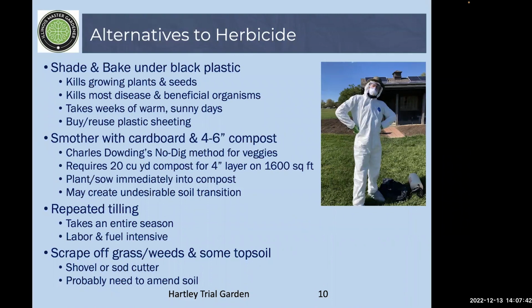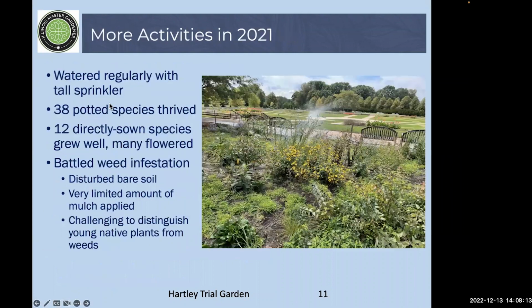And then a method that I often use in my backyard is just to scrape off the grass and weeds along with some topsoil with a shovel or sod cutter. The soil underneath is typically pretty devoid of organic matter in people's backyards, so you would need to amend that. I personally have found that it takes robust plants to thrive in that, and it's difficult to get rid of all the grass and weeds. So we wouldn't want to do that on a large scale like this. Plus, we'd have to dispose of all that sod.